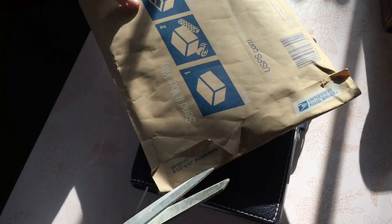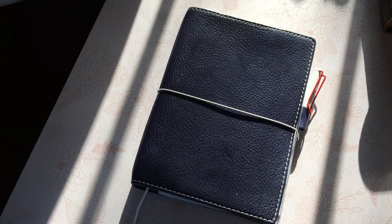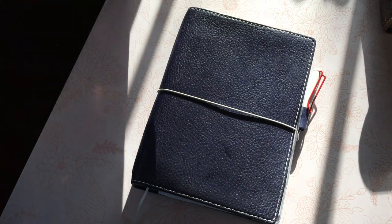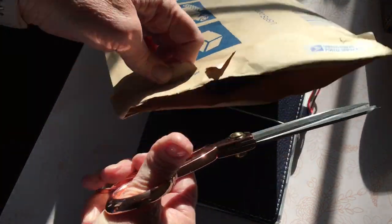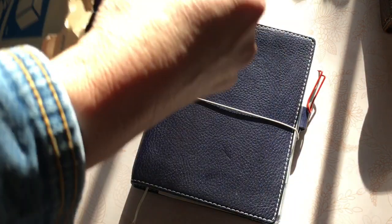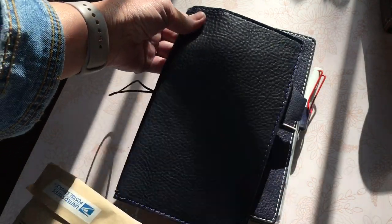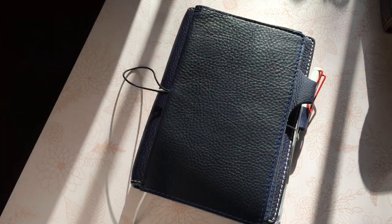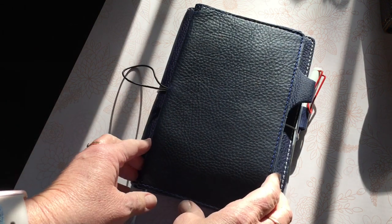I have here my A5 Pemberley Caspian because I want to do a color comparison with the blue. Let me get in here quickly and carefully. I was able to secure, oh my goodness, look at how close that is. It's amazing. I was able to secure the new Waypoint Starry Night, I think it's called, and I wanted to put them side by side and compare.